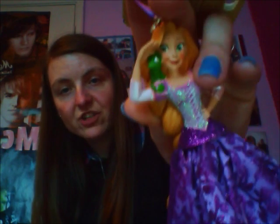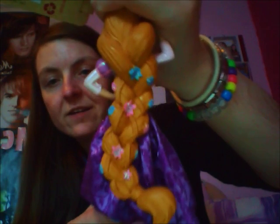Pascal is there, just chilling. And wait till you see her hair. It is stunning and it's all glittery. Got little glitter flowers through her hair. This was $11.99. And I think they're stunning. They had quite a few of the princesses, but obviously I had to get Rapunzel.